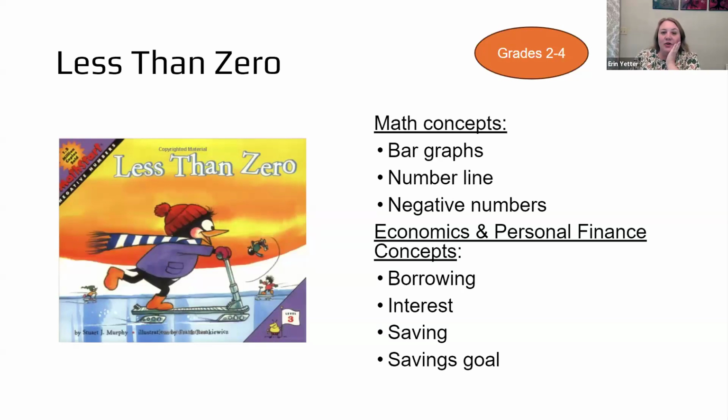These are lovely books by Stuart J. Murphy. If you're not familiar, they are math-based stories, and there are levels 1, 2, and 3. It's teaching math concepts. This one teaches negative numbers, but it actually teaches about borrowing and interest in savings, because this is Perry the Penguin. He is trying to save up to get an ice scooter, but he keeps spending his money instead. And so the students follow along using a number line and a penny, and it's really, really cute.